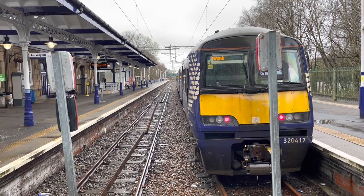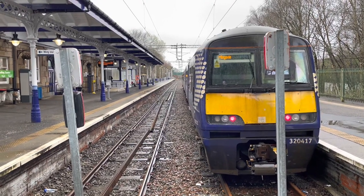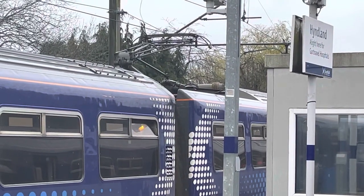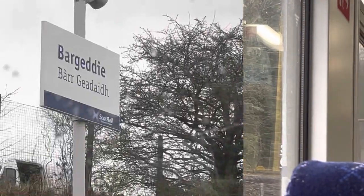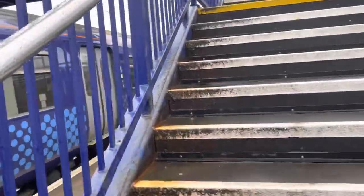We were going to get a train that will take us to Whifflet, and then on the way back from Whifflet, we're going to get off at Newton, and then get like a 380 or something from Newton back to Glasgow Central. That is the train that will take us to Whifflet. This is Mount Vernon. Services for Whifflet. It says at Whifflet. We're going to go over to the other platform to then catch a train to Newton.